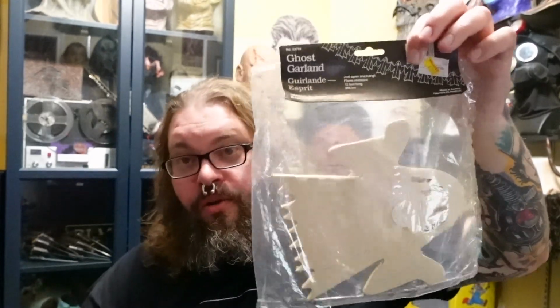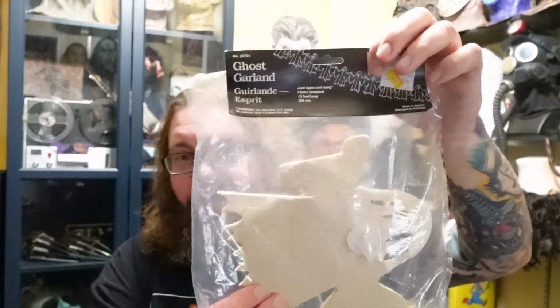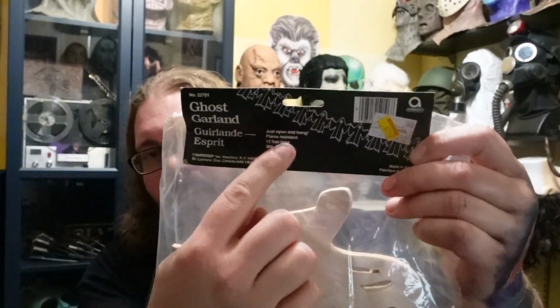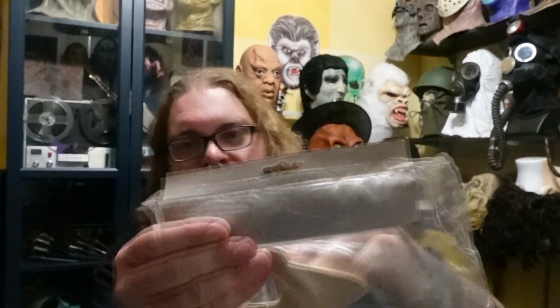This next item is Ghost Garland. So it is paper garland. One of the identifying features of this tag is the ghosts, or the picture of the garland going across it, and it is only a one-sided tag. This is an Amscan item.